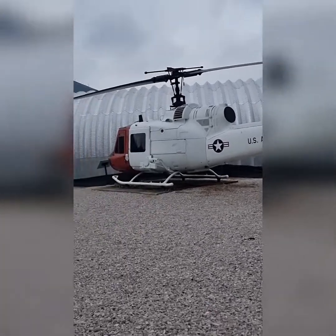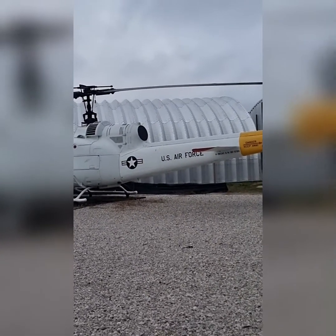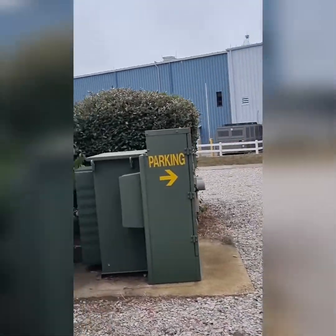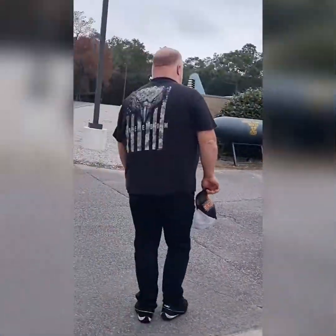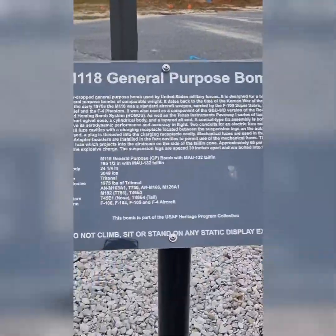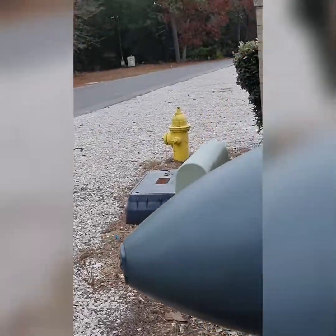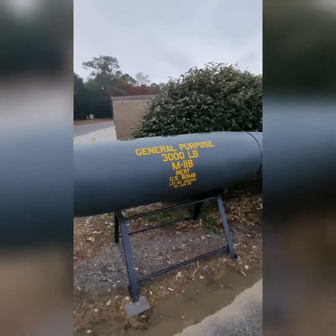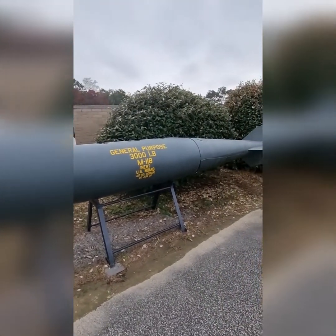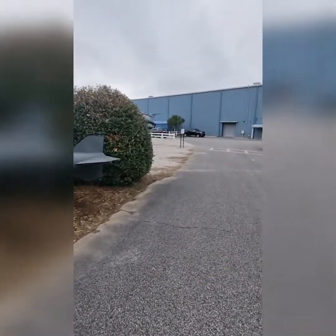So there's that. You can smell like gas or diesel or something out here. This one's a bomb. So, looks like this. So that's a bomb.